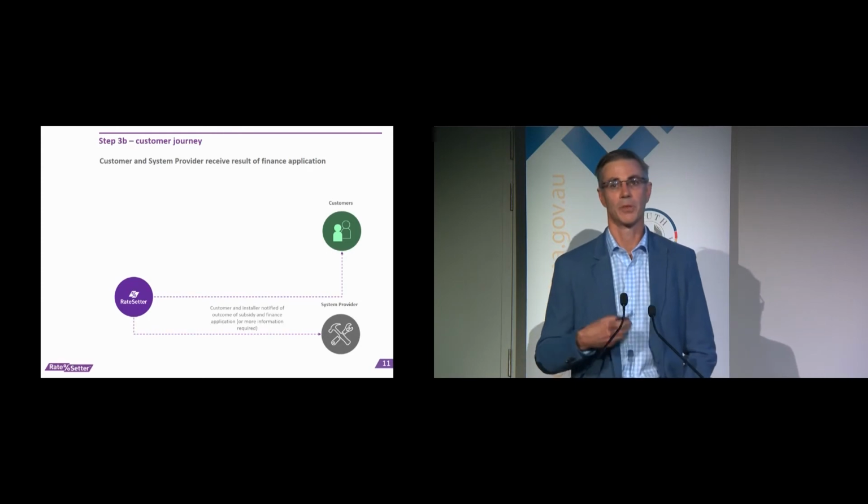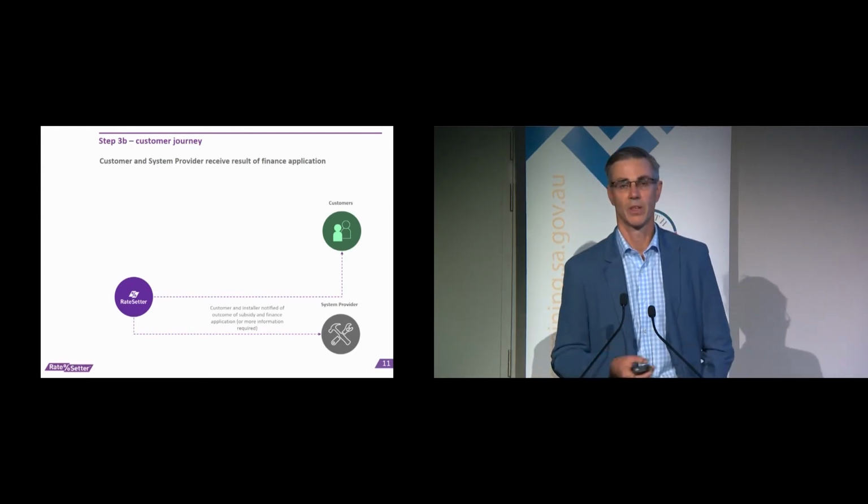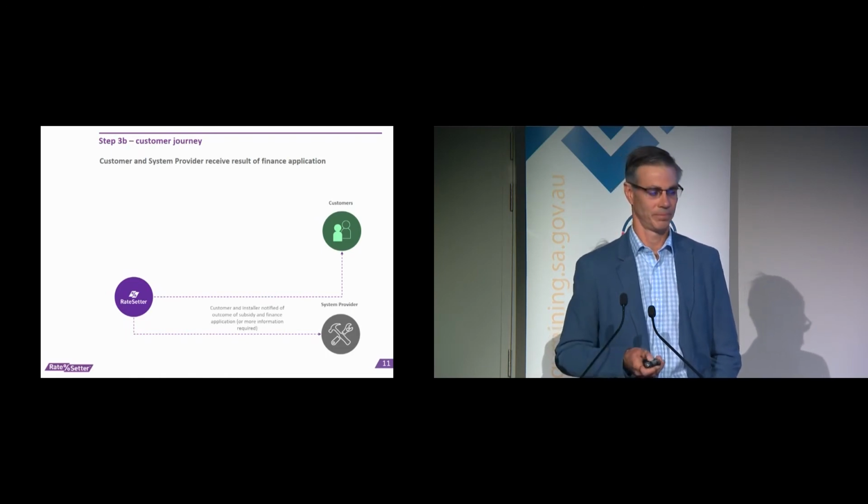You'll also get to know that because you'll have an online portal which will allow you to log on and see the status of all your customers and where they are in the subsidy journey and where they are in the finance journey.